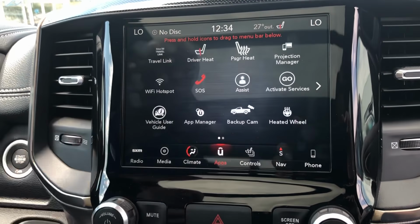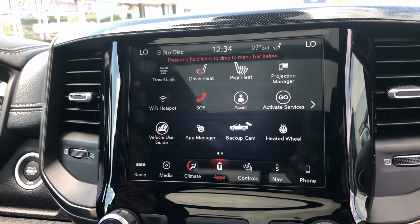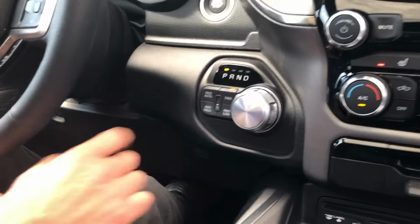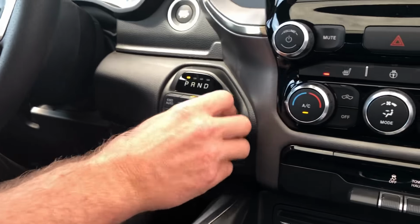You can project your phone screen onto here as well. You can use Google Maps. It has Android Auto, CarPlay. This is an 8-speed automatic transmission with automatic 4-wheel drive. On dry pavement, you would use 2-wheel drive, of course, 4-wheel drive high, 4-wheel drive low. This saves a lot of space, you know.